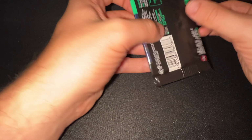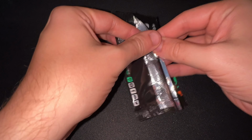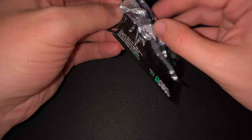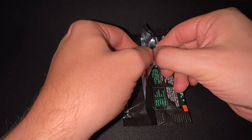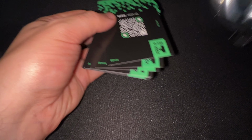Come on. Come on, Mythic. Come on, HRO. You're in there somewhere. Come on. I love that every card is numbered, so it tells you on the app how many of them there are out there. I'm hoping that this one has a HRO in it because it was much more difficult to open than the other packs. We shall see, eh?